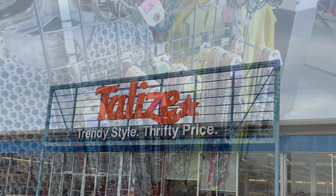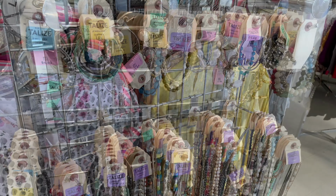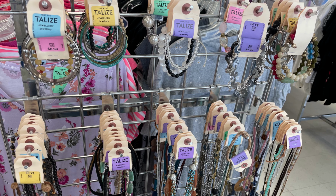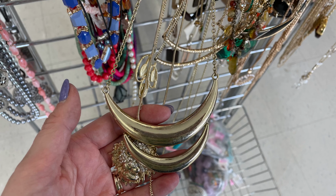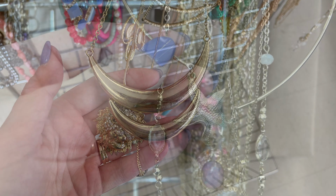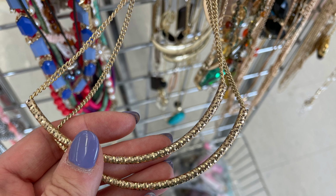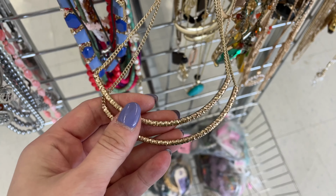This is just another little trip up to my local Talize. I started looking at these end caps of the jewelry, and I usually do take a peek here. I just don't necessarily post about it, but sometimes you can find some really nice stuff in here. And I did stumble across a couple of kind of gold necklace pieces that I thought were really fun and really pretty, and it's just such a good spot to look if you have an event and you don't want to spend a lot on a statement piece of jewelry like a wedding or a shower or anything like that.